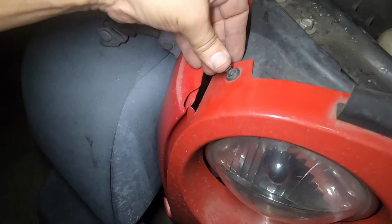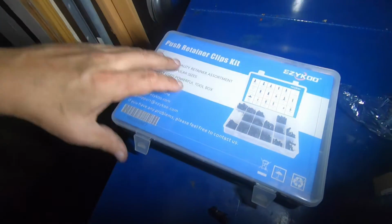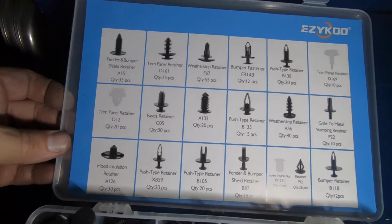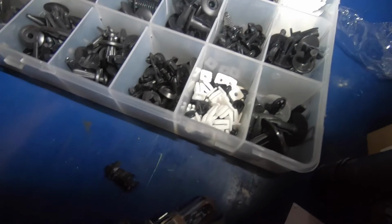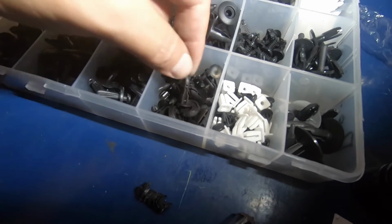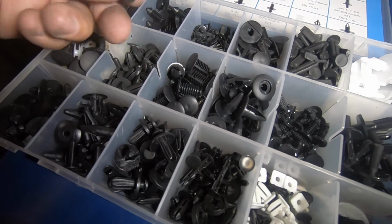Now these would probably hold. We're missing the two that I had to break out of here because they weren't the right ones. But if you do much of this kind of stuff, get on Amazon. I'll even put a link to this if you want it. This is a push retainer clip kit. So it's got all the different style clips that you may need. And basically what you do is just find one that'll work. May not have the same exact style, but it generally will have a style that will work.